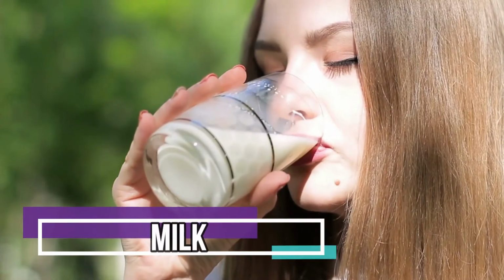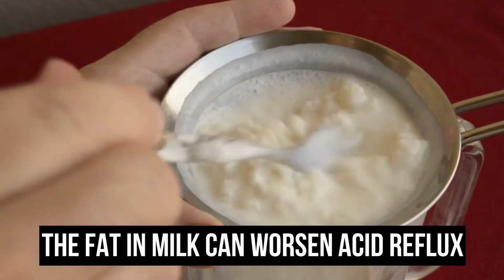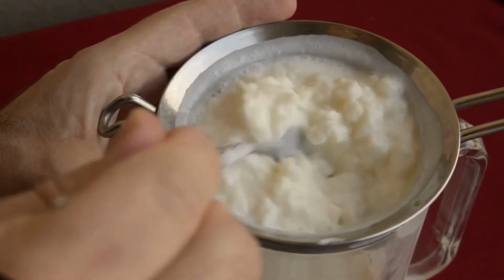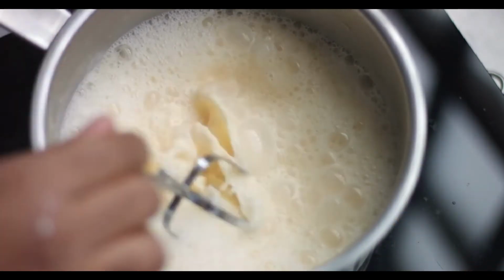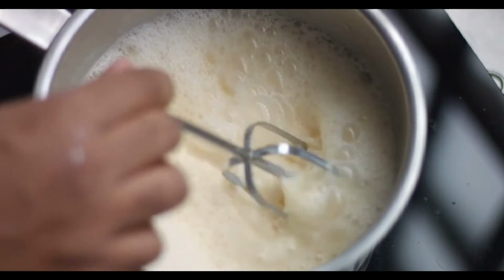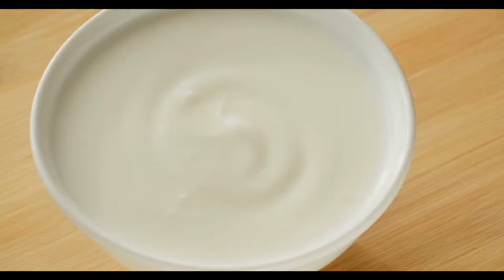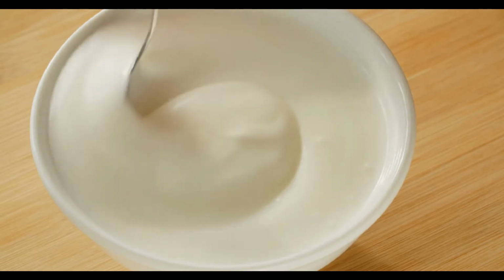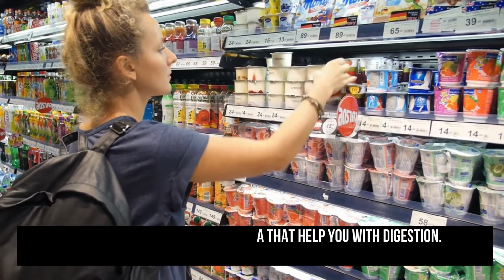Milk. Milk is known to relieve heartburn, but there are many types of milk. The fat in milk can worsen acid reflux if you don't choose the right one. However, skim milk acts as a temporary buffer between the lining and acidic stomach and provides relief of heartburn symptoms. Low-fat yogurt has the same calming properties, as well as a healthy dose of probiotics, that is, good bacteria that help you with digestion.